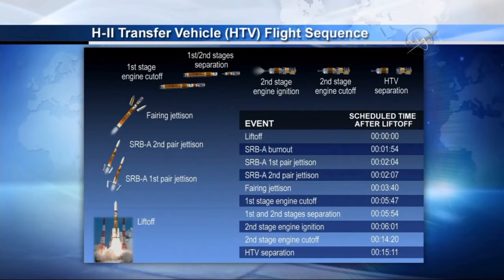And then it'll fire for a little over 8 minutes, getting H-2B into that preliminary orbit, from which it can begin its chase towards the International Space Station, with second stage cutoff coming at 14 minutes and 20 seconds after liftoff. The H-2B should separate just a little over 15 minutes after launch, and then be on its way for its several-day rendezvous with the International Space Station.